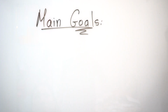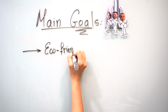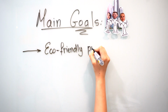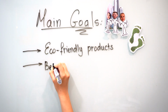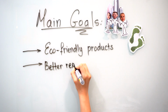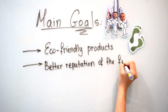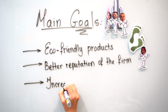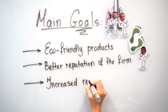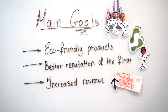And the third target of green HRM is the attraction of new customers. Nowadays, companies are implementing environmental management systems, a strategic tool to gain competitive advantage. This is achieved by creating a perception that the products offered are eco-friendly, even if they aren't yet. This leads on to the firm having a better reputation. Green HRM practices plus eco-friendly products equals a good firm with a good reputation, which induces higher sales and as a result higher revenue.